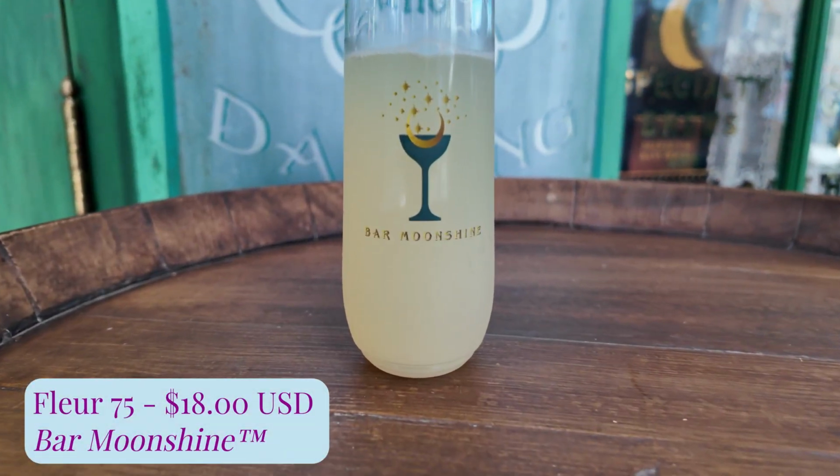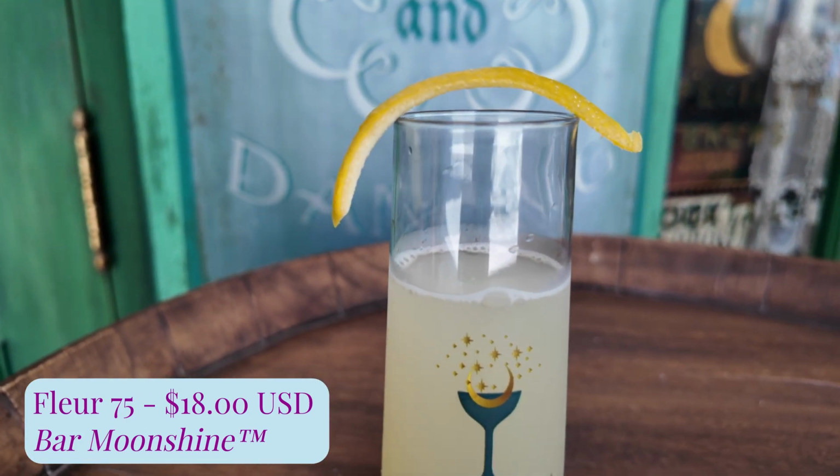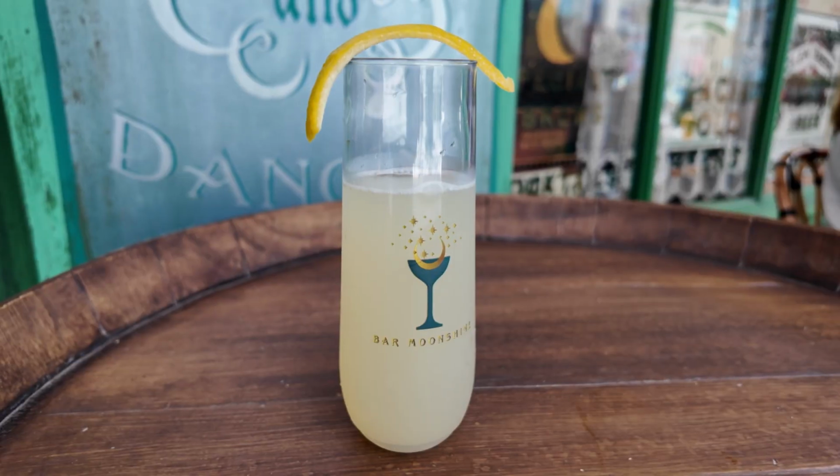So I got the Fleur 75, which is London Dry Gin, Elderflower Liqueur, Sparkling Wine, Lemon Juice, Simple Syrup, and Lemon Spiral. There's an actor next to me. I'm so awkward when it comes to actors in the area. I never know how to react. But anyways, let's give this a try.